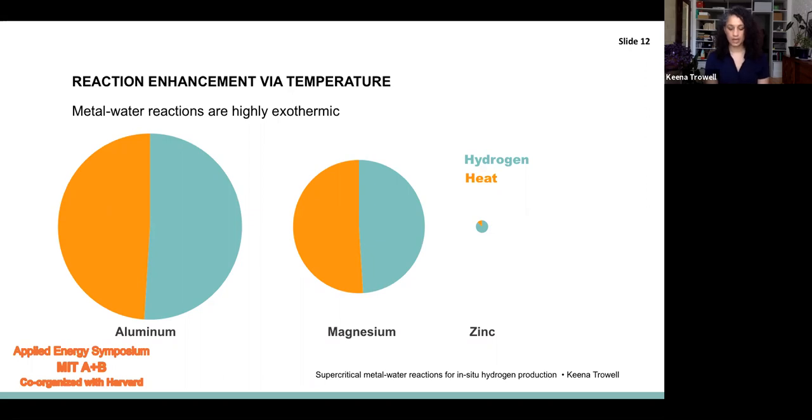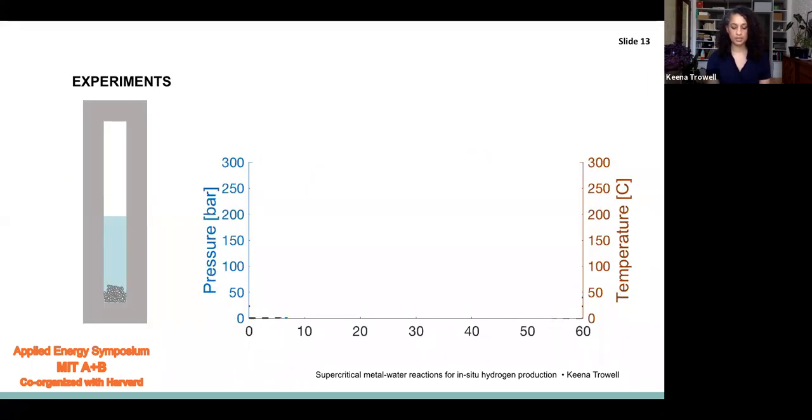By increasing the reaction temperature, the heat produces a high quality heat, which can be used directly for power. By contrast, when the reaction is carried out at a lower temperature, that heat of reaction is effectively wasted. So in these experiments, we use temperatures between 200 and 380 degrees, so just above the critical point of water.